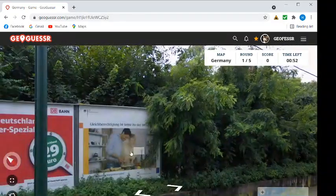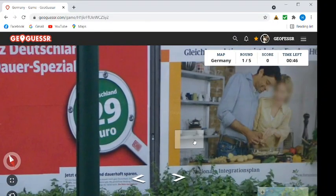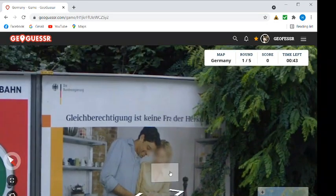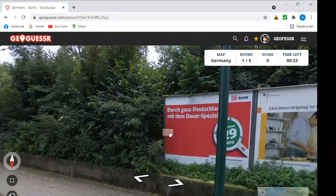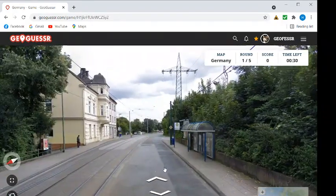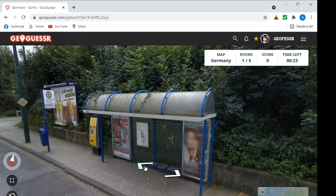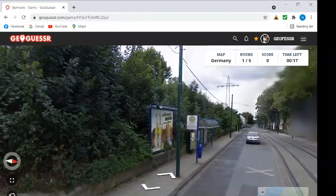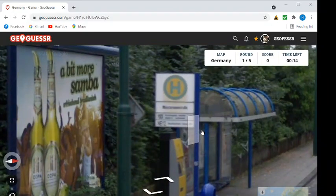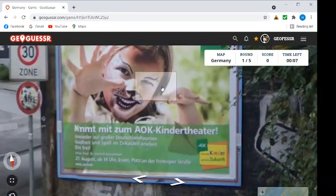I think I may have seen those street signs before. Like, this is Köln, or let's see, Der Nationale Integrationsplan. Die Bundesregierung. Okay, it's a government sign. Let's see, Münster, was that Münsterstraße? Yeah, the stop was just something Straße.